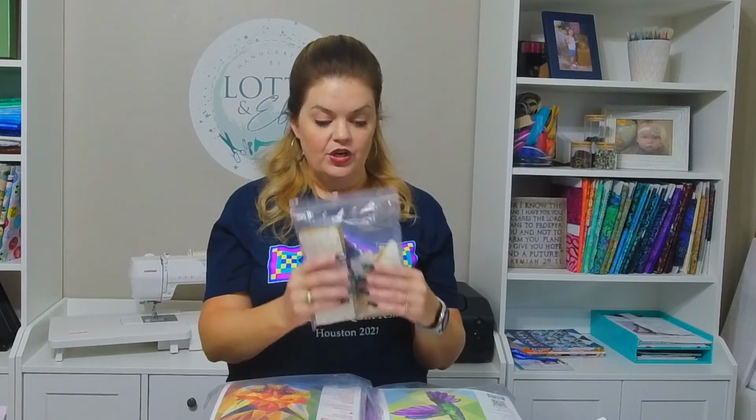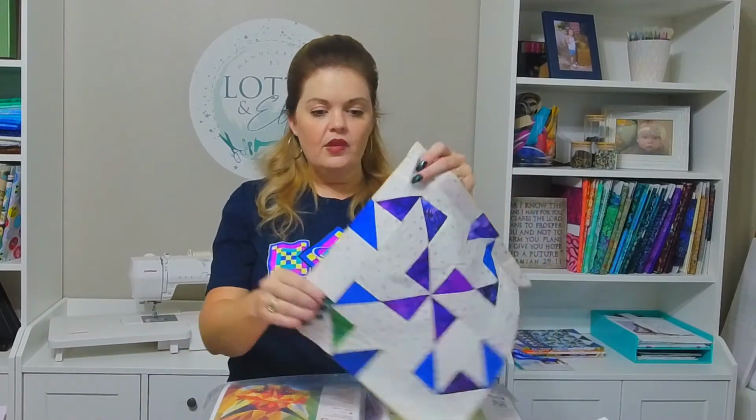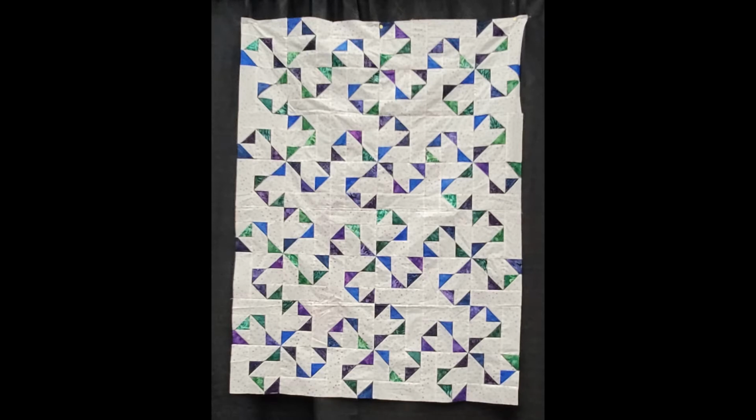And what happened when you put it all together, which I didn't get to do, is it creates this really cool block. When you put this all together, I'll pop a picture below, but it creates this weird zigzag type of swirl pattern when you put all these blocks together.